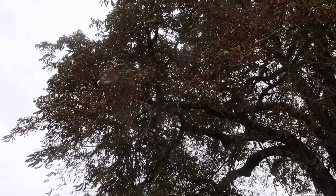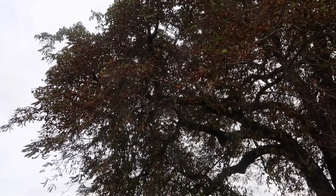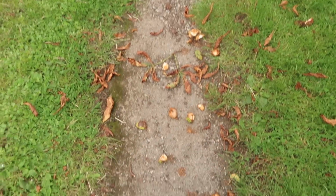Just look at that conker tree, by the way. I don't really think they'll be able to see. Well, you can see a few, like you can see one there. And all the open spaces to throw. And you can tell that everyone's been doing it, look. Oh, yeah. Or they've just fallen, who knows.